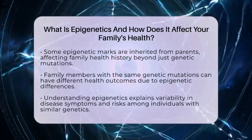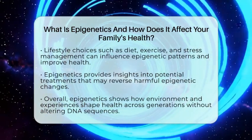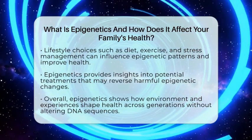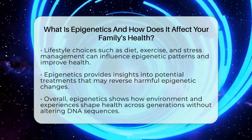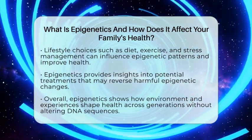Understanding epigenetics adds a new layer to genetic testing. It explains why two people with the same genetic mutation might have different symptoms or disease risks. It also opens the door to potential treatments or lifestyle changes that can reverse harmful epigenetic marks. For instance, diet, exercise, and reducing stress can influence epigenetic patterns and improve health.